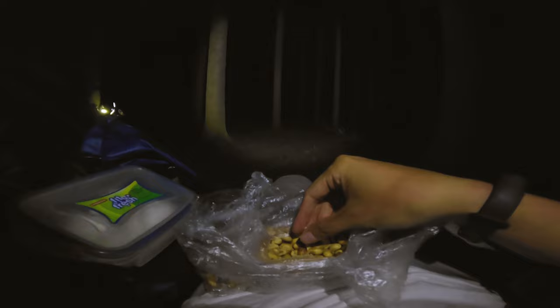Guys, took me a while to snuggle into Bivy. So this is how it looks like inside a hammock. So I think it's time to say good night and see ya in the morning.